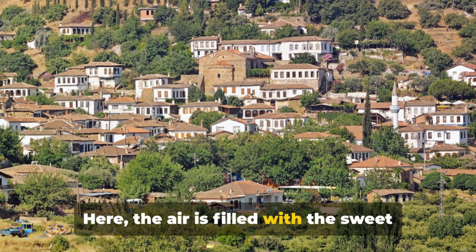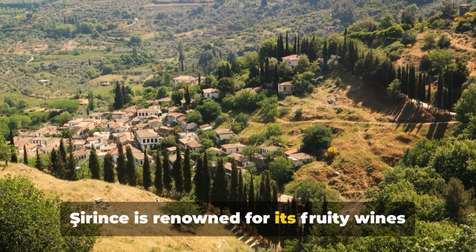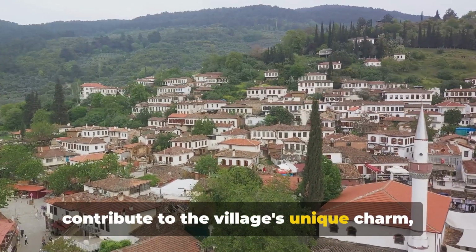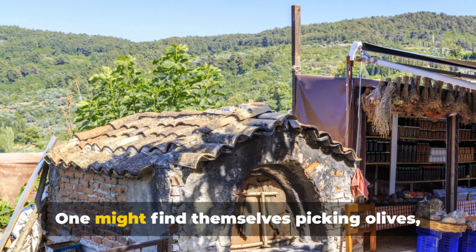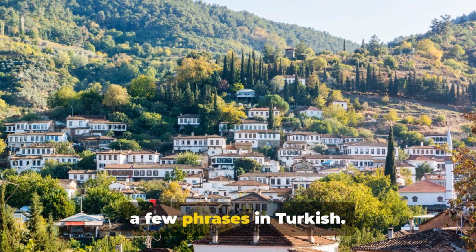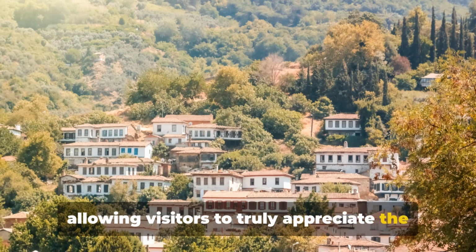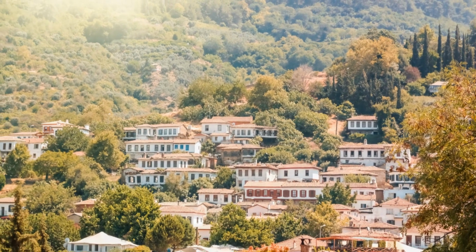Here the air is filled with the sweet aromas of olive groves and vineyards, as Sirince is renowned for its fruity wines and olive oil. The villagers, warm and welcoming, contribute to the village's unique charm, inviting visitors to partake in their daily routines. One might find themselves picking olives, weaving traditional rugs, or even learning a few phrases in Turkish. In Sirince, time seems to slow down, allowing visitors to truly appreciate the simple joys of life. Sirince Village, where serenity finds its home.